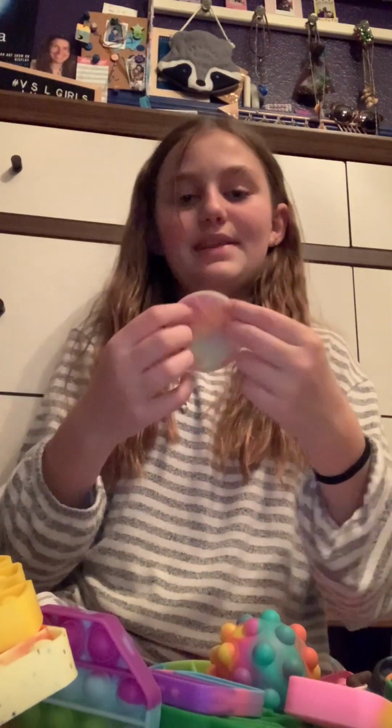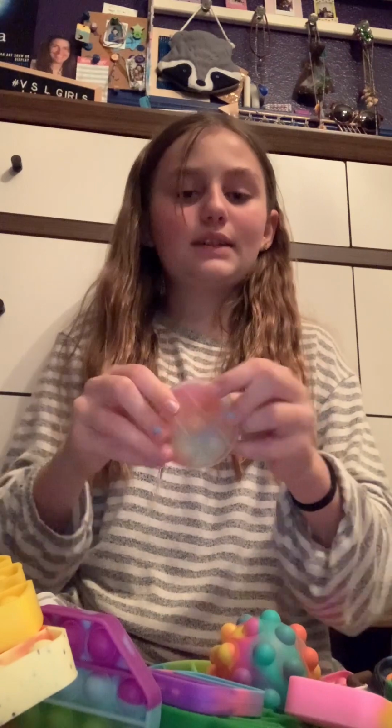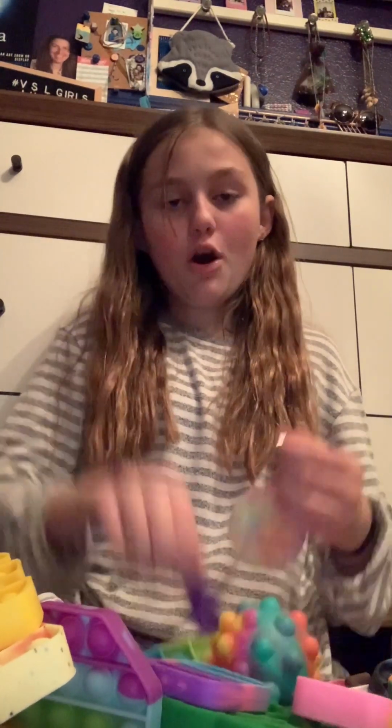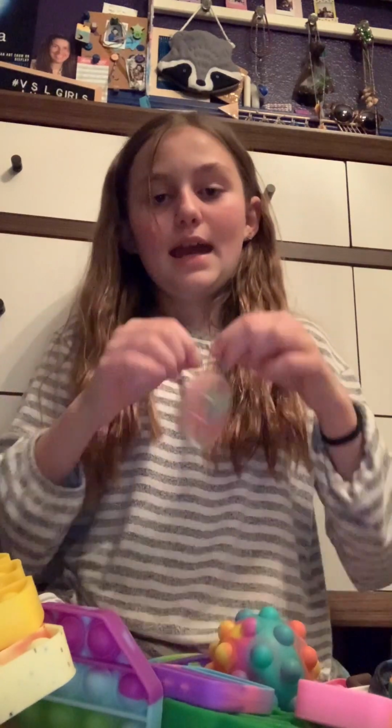And then I have this little poppet circle, which actually is a hack. If you want a poppet necklace, put all your poppet bracelets together and put a little mini one like that, and that's a poppet necklace. I tried that before. It was actually a really good idea.